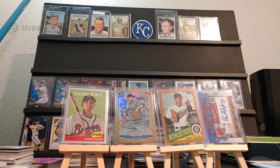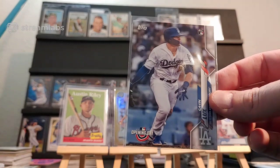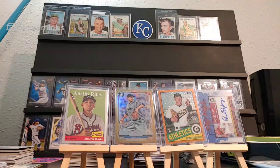Yeah, I thought I remembered you liked some Cubs stuff. Gavin Lux. I have some Nico Hoerner rookies, if you don't already have some, which is a very high possibility.